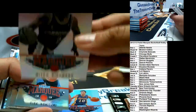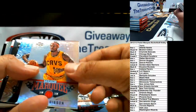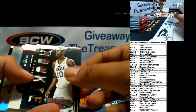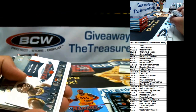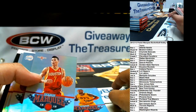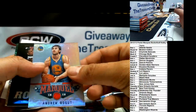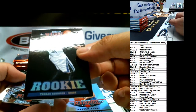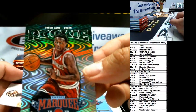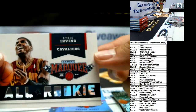For the Warriors, Mitch Richmond. Old school logo. Dirk, David Lee, Aldridge, Anderson, Gibson. For the Warriors again, Green rookie. For the Jazz, Alec Burks. For the Warriors, all rookie, Webber. The Warriors have gotten cards like there's no tomorrow. Jeremy Lin, Chris Paul, Hickson, Turkoglu, Bogut. Thomas Robinson, sorry, for the Kings rookie. And a Damian Lamb for the Bucks rookie. And how about an all-rookie for the Cavs, Kyrie Irving.